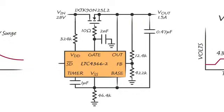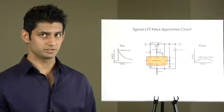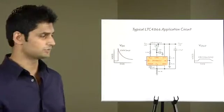Once the output reaches the regulation voltage set by the resistor divider at the feedback pin, the timer runs for a predetermined time, which is set by the value of the timer cap. After the timer expires, the LTC4366 turns off the MOSFET in order to protect itself. There is also a shutdown pin so that the LTC4366 can serve as a switch to turn the load on and off. Now let's take a look at the protection circuit of the LTC4366 in place of the transorb.